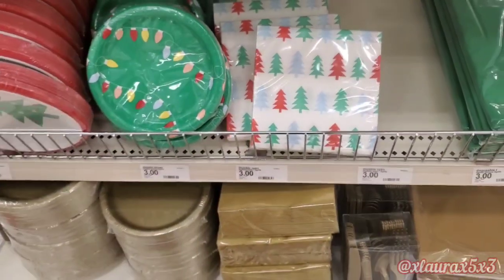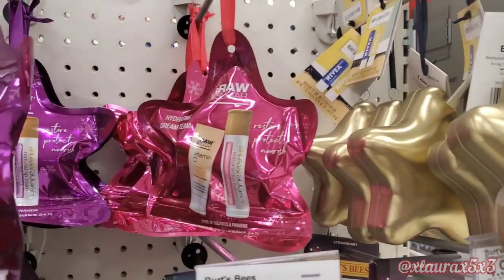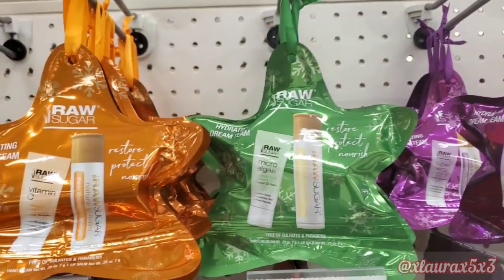In my previous video, I went over all of their holiday chapsticks and lip balms. They added these $4.99 by Nivea and some by Raw Sugar. It's a hydrating lip set. Very cute packaging.